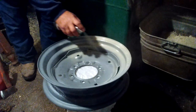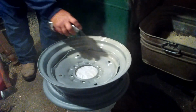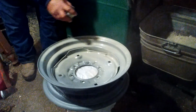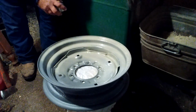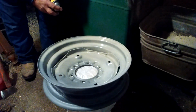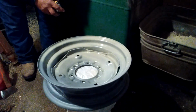One of the things I can do today while it's cold outside and I happen to have a fire going in the furnace is put a coat of paint on these rims, the front rims, for the Ford 850 tractor. They need to have that same color of brown paint on them, it's kind of a grayish tan. Anyway, they need to have the same color paint as Stinky on it.